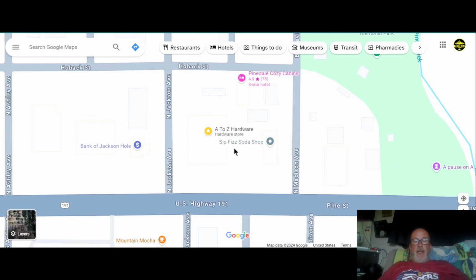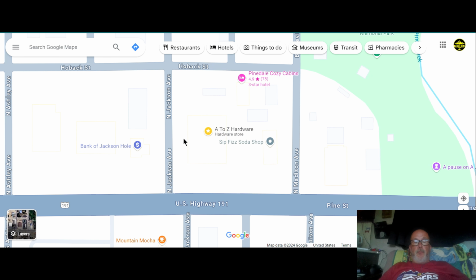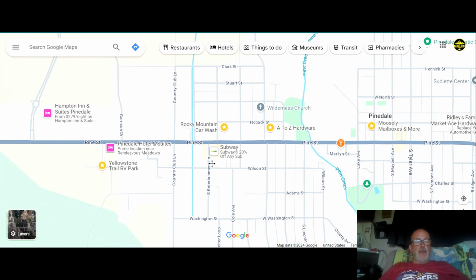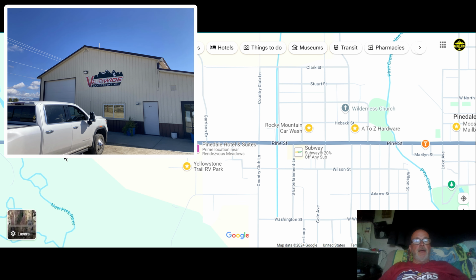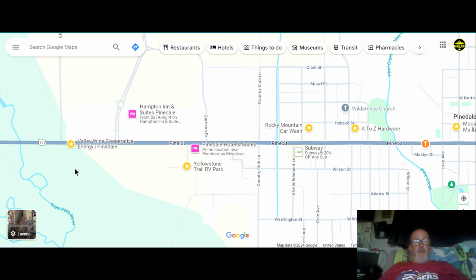Then as you go into town, there is another hardware store. The reason I've highlighted the A to Z Hardware, which is actually called Hardware Hank now, is they sell propane. So if you're looking for propane, that's one option. The other option is a little bit further outside of town at Valleywide Cooperative Energy. They do sell propane as well. Both of those have a space where if you have a drivable RV, you could pull up next to the propane tanks and get them filled. So that is very helpful for people driving, you know, Class C's and Class A's.